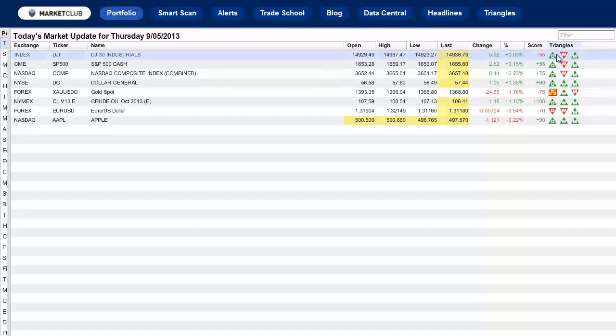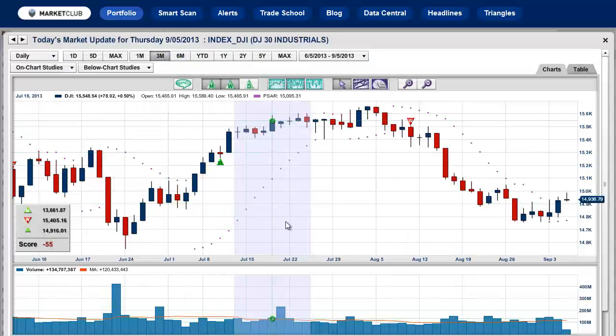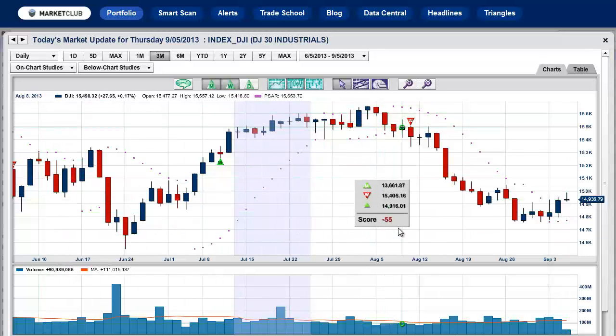Starting with the indices, you can see it's a mixed bunch with the weekly trade triangle still red, which means you should be out of the market in these three markets. But let's take a look at the actual charts. Looking at the 3-month chart, you can see we have just broken above the parabolic. We did that actually the day before yesterday, but it looks as though it's still struggling a bit. This gets back to our trading range of minus 55. The big, longer term trend is still positive in these indices, but the interim trend is negative. So it's a mixed picture. We're watching it very closely.